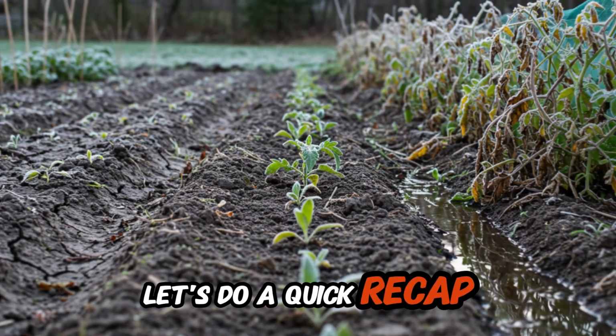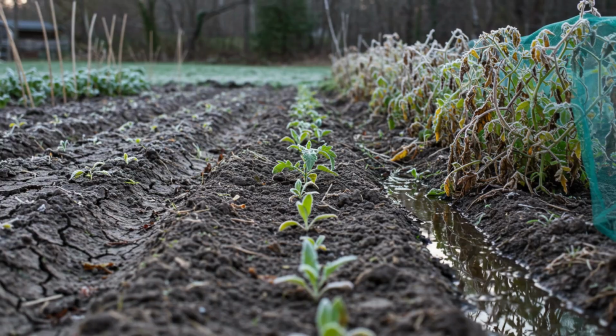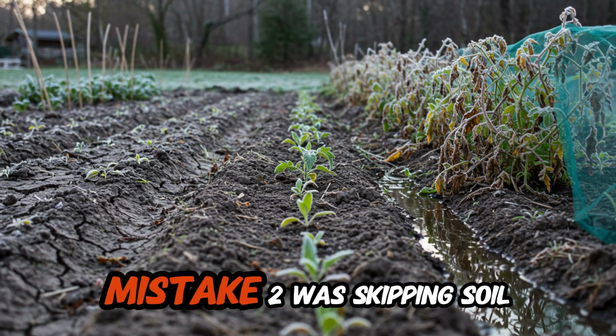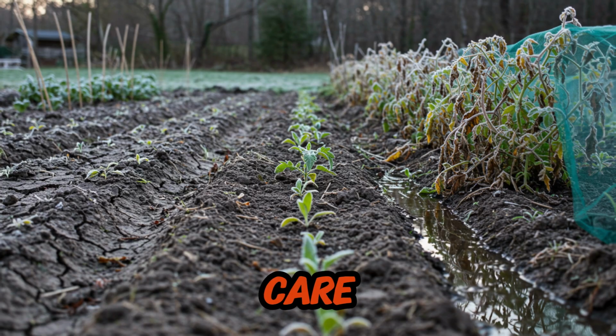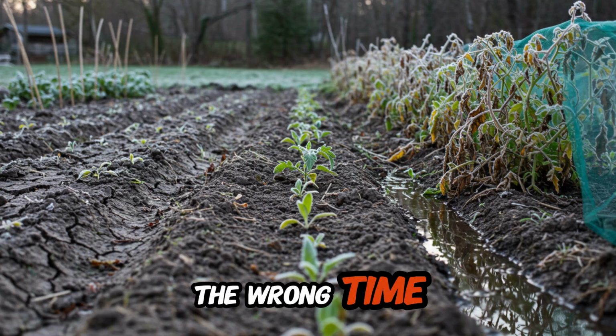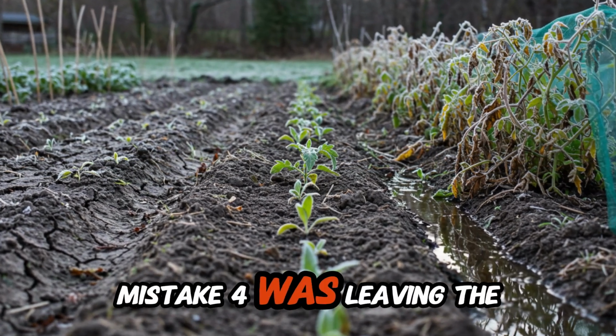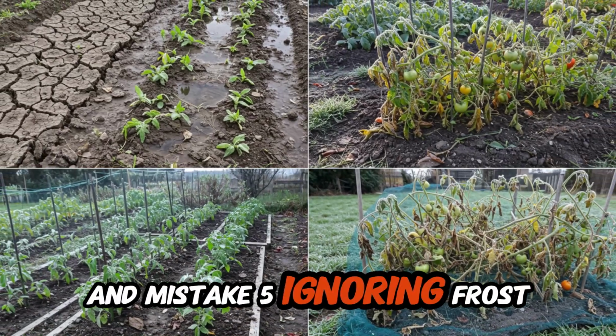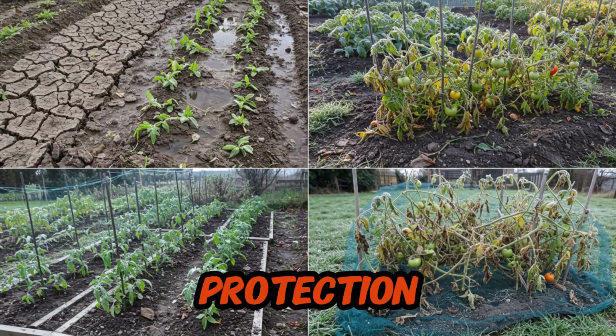Let's do a quick recap of all 5 mistakes. Mistake 1 was stopping water too early. Mistake 2 was skipping soil care. Mistake 3 was planting at the wrong time. Mistake 4 was leaving the wrong plants standing. And mistake 5, ignoring frost protection.